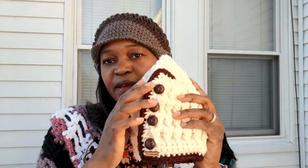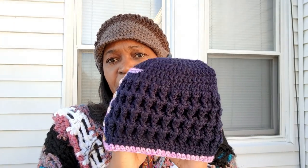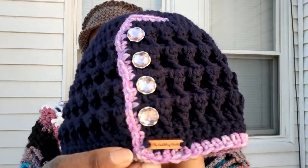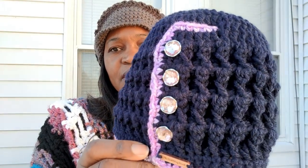They did not sell this time. A lot of people looked at it, thought it was pretty. They love the button area, but it didn't sell. So I made this regular size one, and I also made a small one. And this is in just Loops and Threads Impeccable. And I lined it with one of the Hobby Lobby prints yarn. And I went with this color because I had this button. I don't know if it's showing up. There you go.